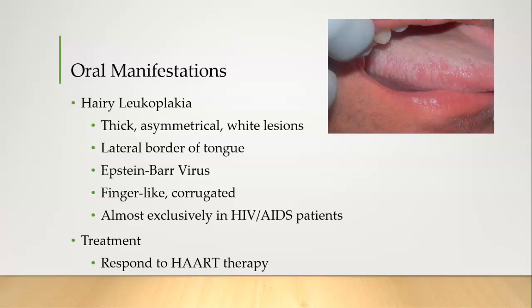Okay. Oral manifestations continued. Hairy leukoplakia, thick asymmetrical white lesion. You can see that on the side of the tongue there, the lateral borders of the tongue. Epstein-Barr virus is usually what it stems from. And then it's almost exclusively in HIV and AIDS patients. And the treatment, usually it responds quite well to their regular HAART or ART treatment. So oftentimes I think it might be seen in people before they start treatment.